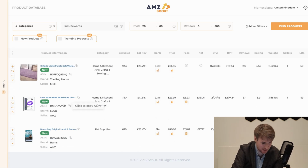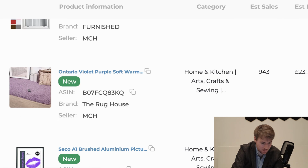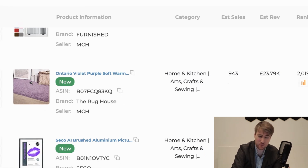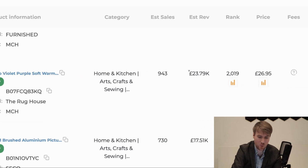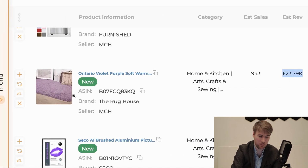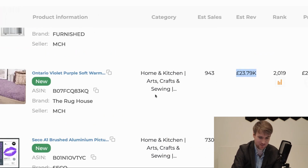For example, look at this. Let's check this out. This is some kind of rug or something. Something I never thought would really sell very well. And as we can see from the stats here, it's doing £23,000 per month in sales. A little simple purple rug that you put in your hallway. Not too bad, right? 943 sales per month.